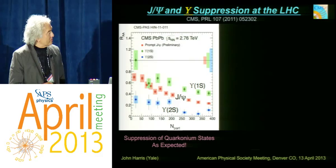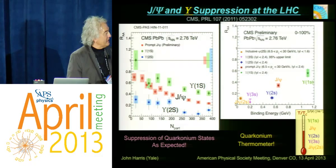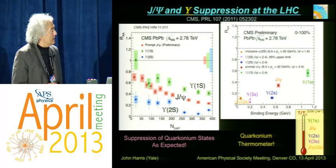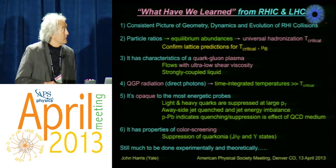They've put this in terms of binding energy. They see this sequence as predicted by the binding energy of the quarkonium states. So, in fact, the more tightly bound quarkonium states are suppressed less. That's up here. And the higher suppression occurs for the less tightly bound ones.